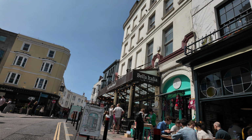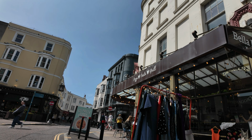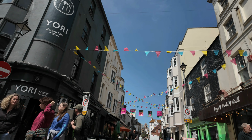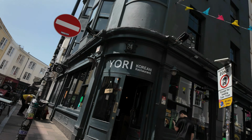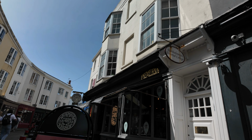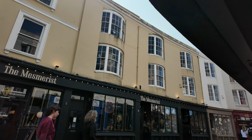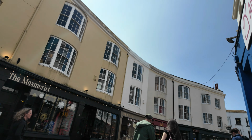And this is the place where you've got lots and lots of restaurants, cafes, coffee bars. You have this part and then you have that part. So what I'm going to do is I'm going to go up here. You've got a pizza place there. Got a big pub there, the Mesmerist. Gets very, very busy over weekend and Friday nights, Saturday nights.